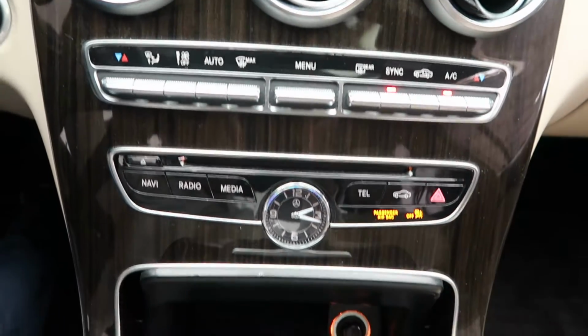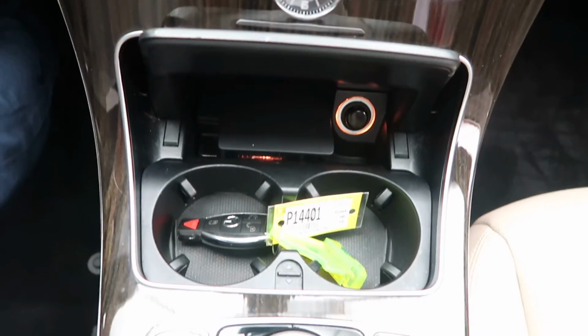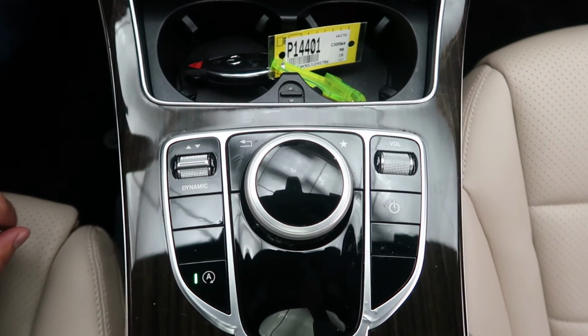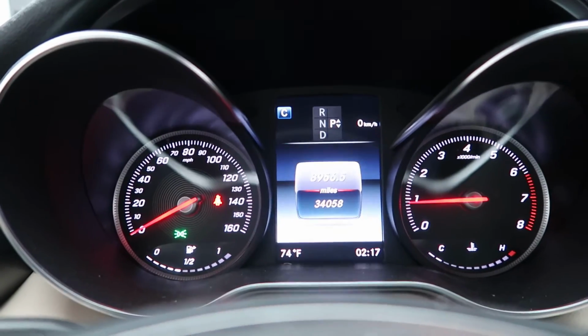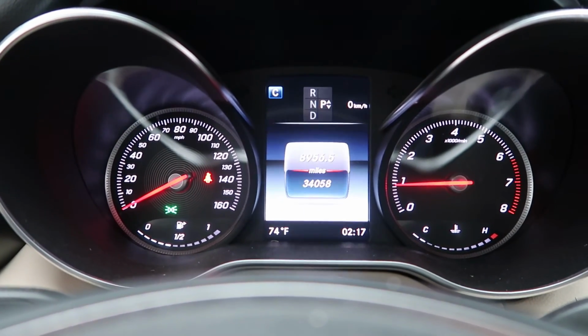dual climate controls, hard keys for the media display, cup holders, a turn wheel for the infotainment center, dynamic selects for different driving patterns. This C-Class has 34,058 miles, Carfax and service records available online.